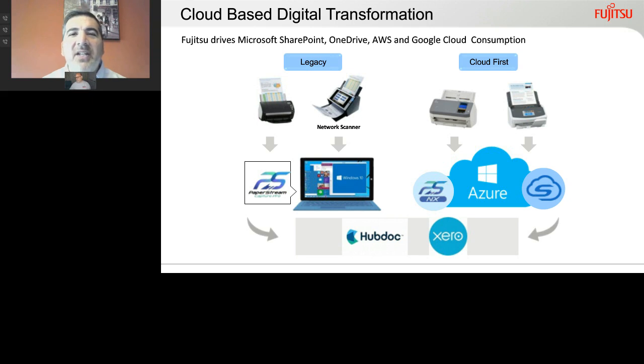All right, so that's an introduction of the ScanSnap family and the iX1500. From here, Jay's going to take it over and talk about his real-world use and how it's great for his business. Jay, please take it over.